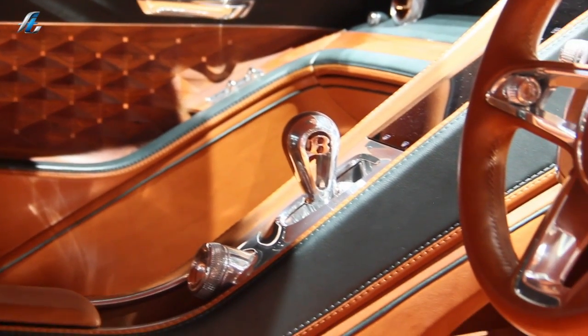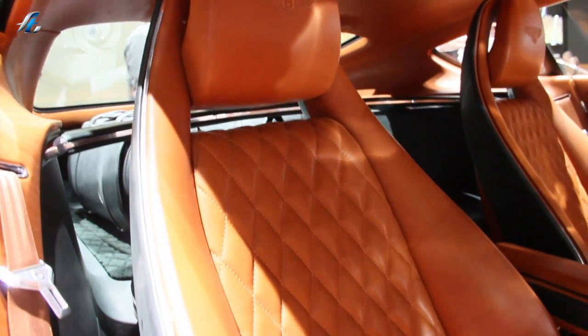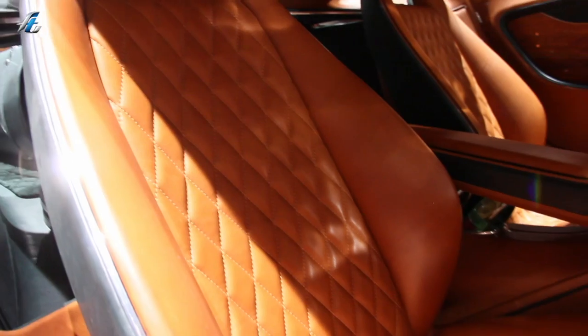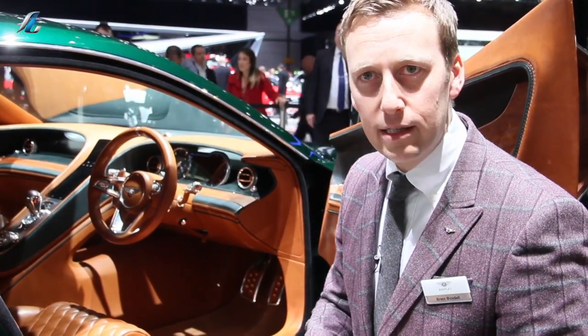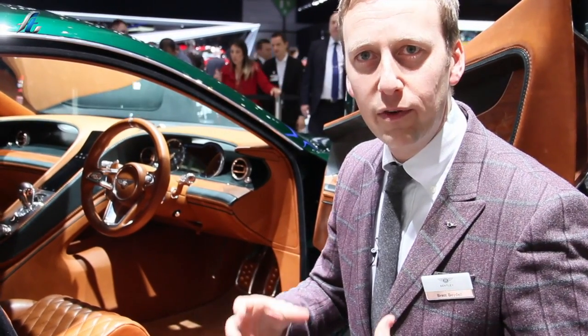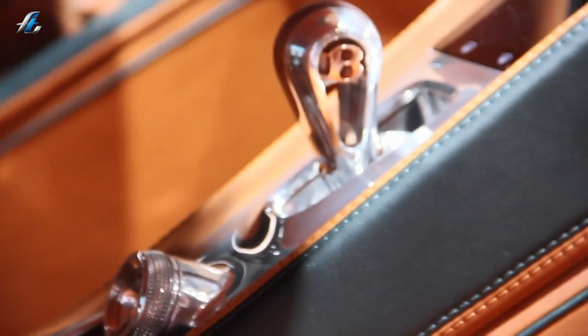The whole interior is trimmed with the finest Frau leather, so it's full aniline. It's something which is really beautiful and like silk to touch, but it still has that inherent Bentley feel. So the first read of the car is this beautiful Bentley interior with all the familiar signals, but as you look closer, everything has just been tweaked and changed and pushed forward into the future for that element of modernity.